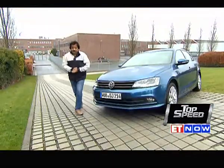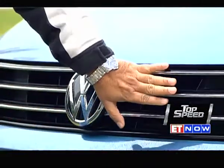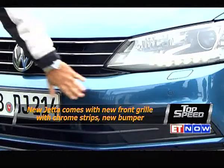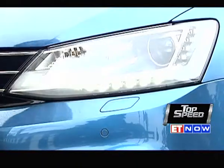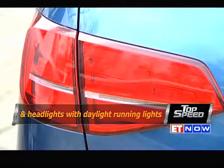As in the case of most facelifts, this Jetta too has got a complete front end treatment, and what you get now is a new front grille with 3 chrome strips here, a new bumper, new air dams and headlamps with daylight running lights, and what all this has done is to give this a new fresh look.